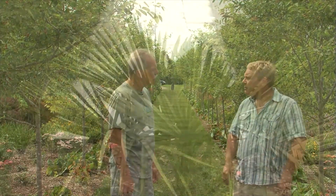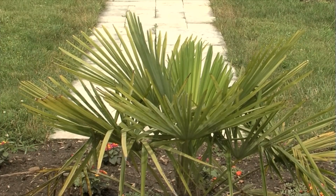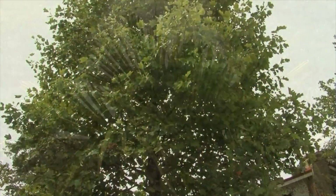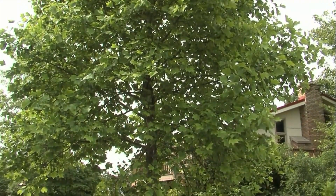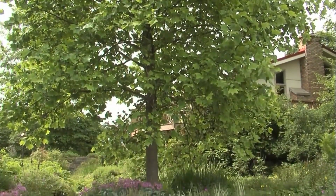Well, Brian, one of the things you're kind of known for is having a few oddities in your garden here. What are some of them? Yeah, we like to have the things that aren't common, like to push our boundaries. We saw the palm tree, which is really pushing the zone. We have a variegated tulip tree, which is a version of our native species. It's very rare, hard to get.